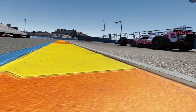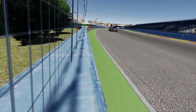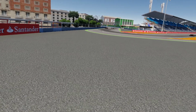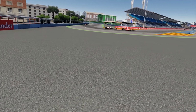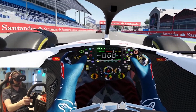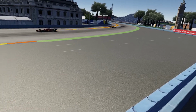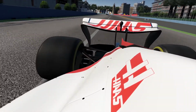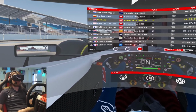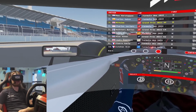So unless I do a dive bomb move into the final corner. No, because I gotta get the car stopped. Oh, right under his rear wing, but we got set up for P3, but P3 in a Haas as Mick Schumacher is very, very well deserved. So yeah, Max Verstappen, Carlos Sainz, and then us in the Haas as Mick Schumacher.